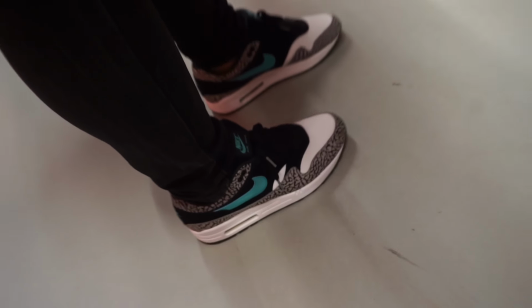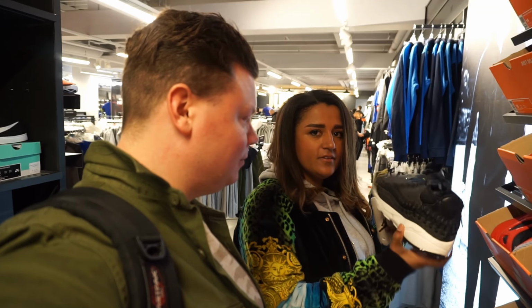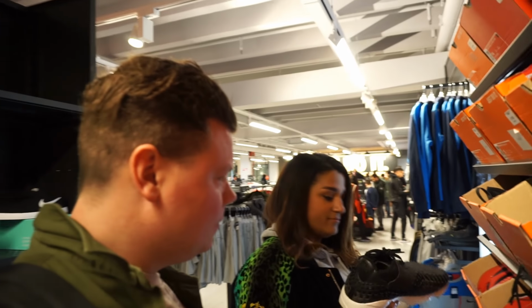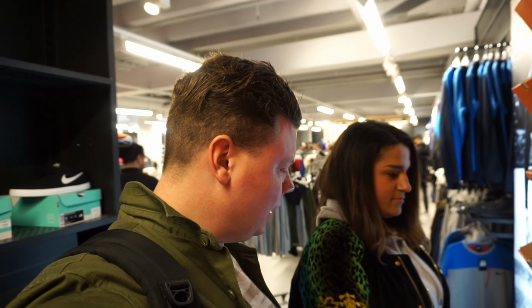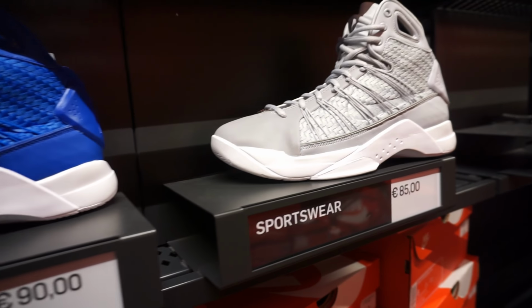Oh, they got some Atmos. Foo-foo Atmos. Whoa. They got some David got kicks dipping here. Oh, they got some foot skin. Size elephant foot, 45. But these are nice. I like foot skins. I don't. I like the soles, but I don't like the weird stitches stuff. They got some Hyperdunks though, and some pretty cool Air Force Ones.